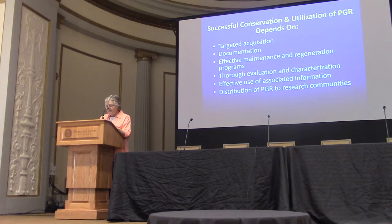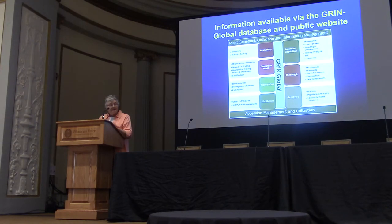So we can't effectively do our job unless we can effectively use information. And so we have a fairly in-depth effort at software development at our station to really provide the tools that the curators need to do their jobs and for the public to have the information associated with them. Let's see, on what you can see as your right side would be all the publicly facing information in the database, and on the left side would be what the curators see internally: the phytosanitary testing results, any diagnostics, quarantine status.